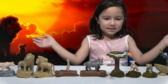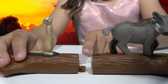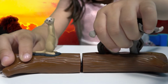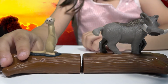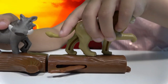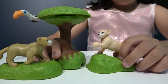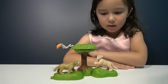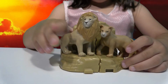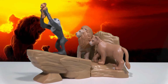Now all these toys can be connected together. We just use these clips to connect them together. Like this. Now we can build three scenes. The love scene. The savannah scene. And the pride rock scene. Ha, savannah!